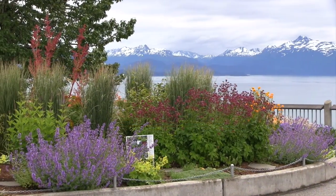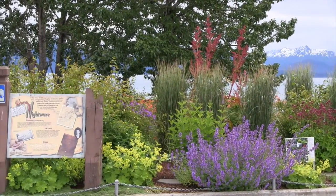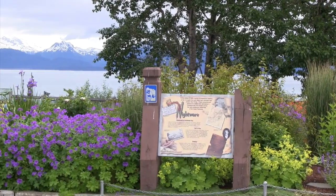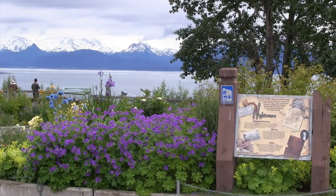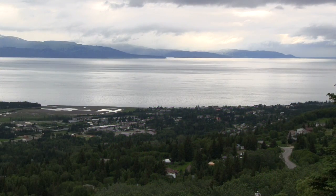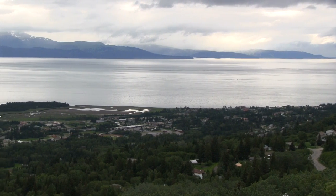In Homer, we tell stories of falling in love with our cosmic hamlet, as Homer is known, at this Baycrest overlook, the gateway to Homer. Homer's view, glacier-studded mountains and world-renowned Kachemak Bay, provide a spectacular setting.